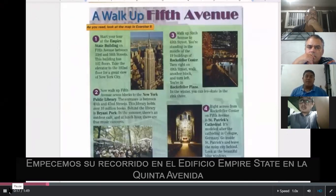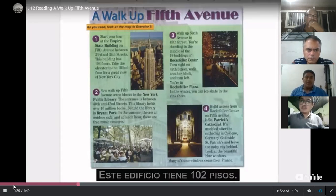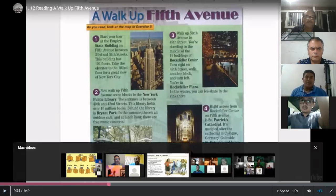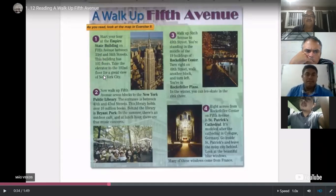1. Start your tour at the Empire State Building on Fifth Avenue, between 33rd and 34th Streets. This building has 102 floors. Take the elevator to the 102nd floor for a great view of New York City. Okay, that's the first one. Start your tour at the Empire State Building on Fifth Avenue between 33rd and 34th Street. This building has 102 floors. Take the elevator to the 102nd floor for a great view of New York City.